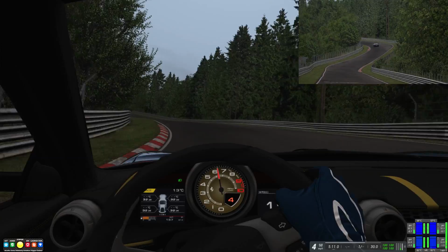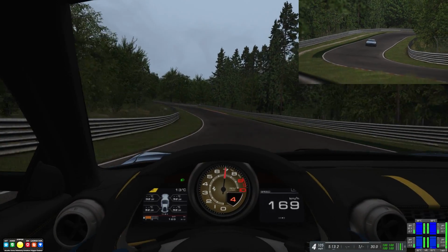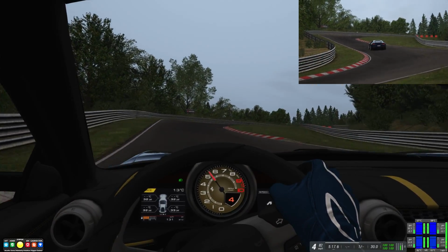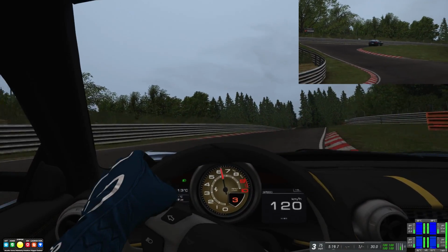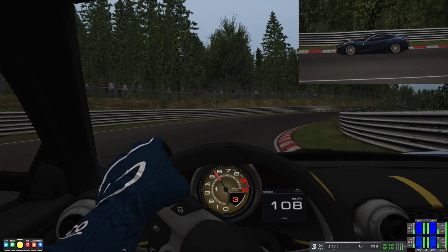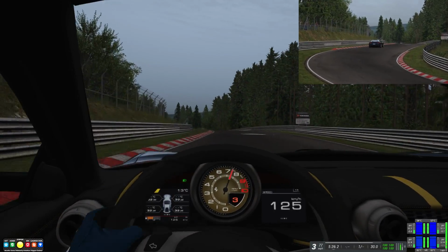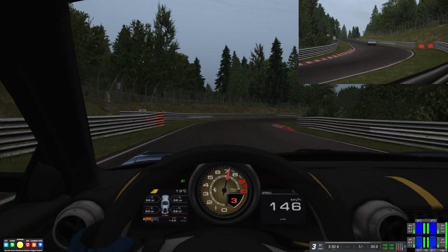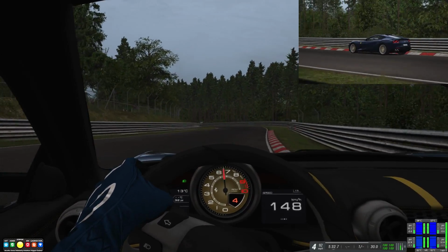But nevertheless, it's a really, really well done car by Kunos. It's modeled really well, it's textured really well, there's plenty of colors available, and it does look really, really nice. Inside, everything looks functional, everything looks very upmarket as well. For a car like this, it's a supercar, but it looks very upmarket. But the most important thing is the sounds and the physics.